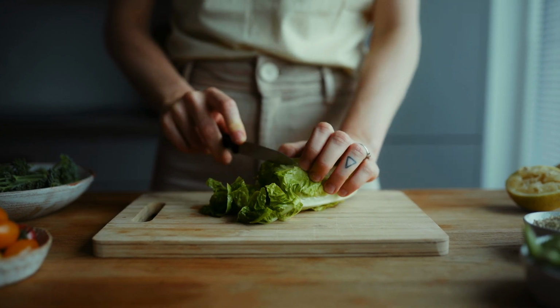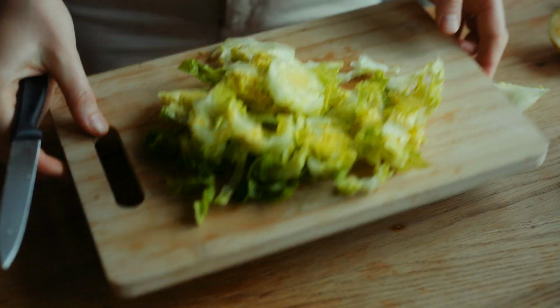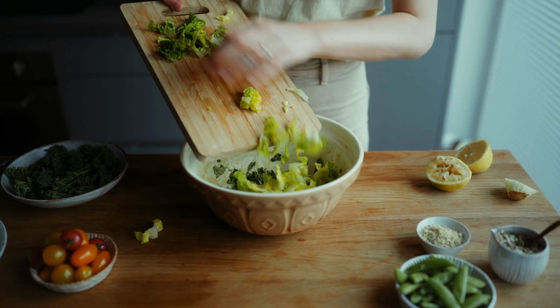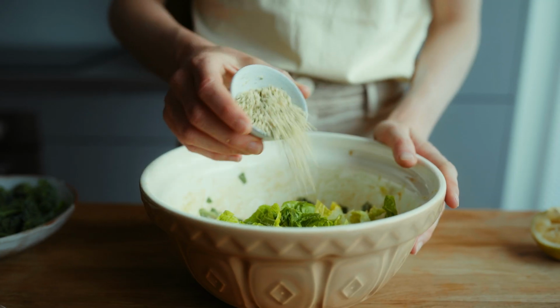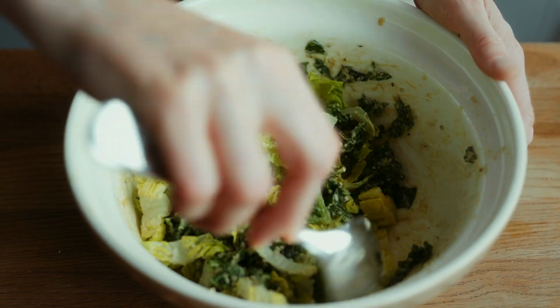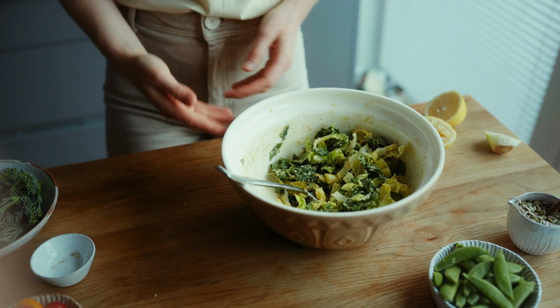And then I'm just chopping up some gem lettuce, or you could use romaine lettuce, and I'm gonna add this into this green base of the salad as well. And I'm also going to add in some hemp seeds or hemp hearts without the shells on, and give it a good mix again to make sure they're all coated with the dressing.